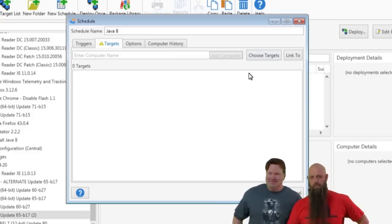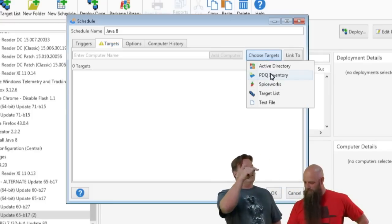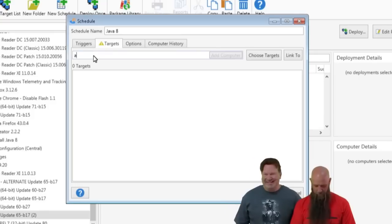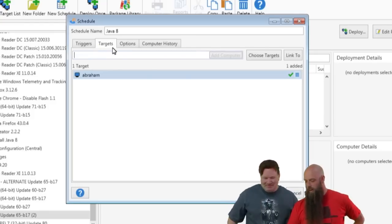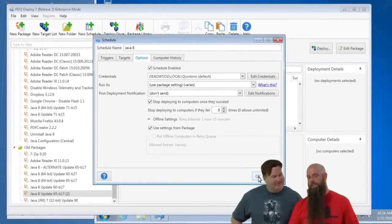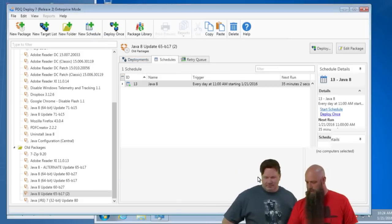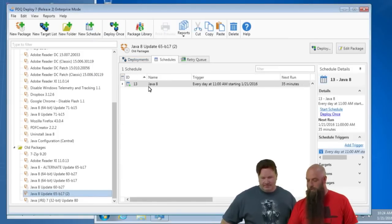Remember how I mentioned Keith as a tool for this? Hey, JJ, line me up some laundry detergent, buddy. I'm just going to type in one computer here. Okay, so we've got Java 8. We specified an old version of Java here. So I'll say OK. And then I'm going to go to this schedule, open it up.